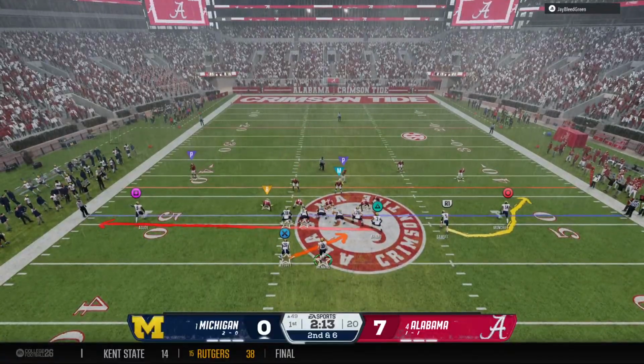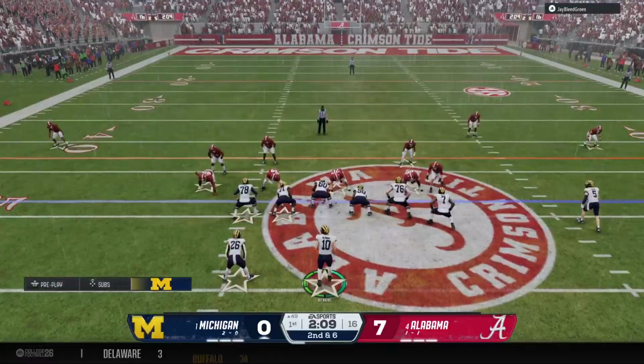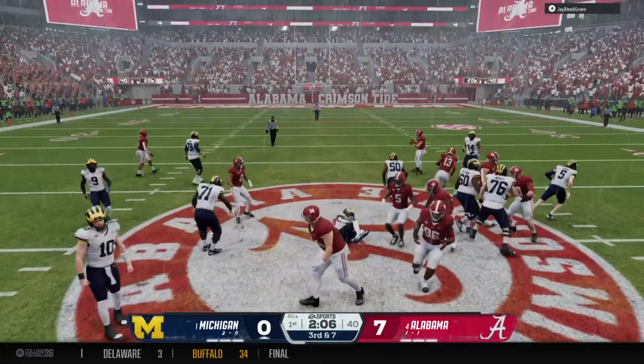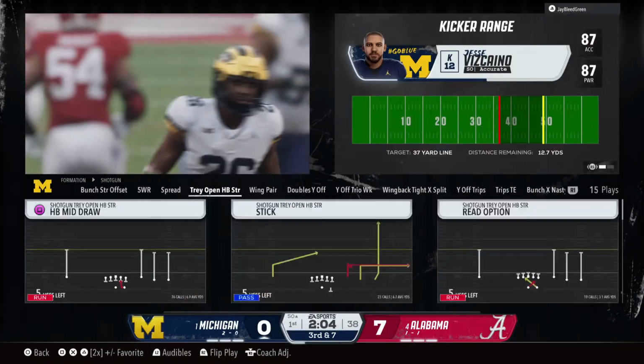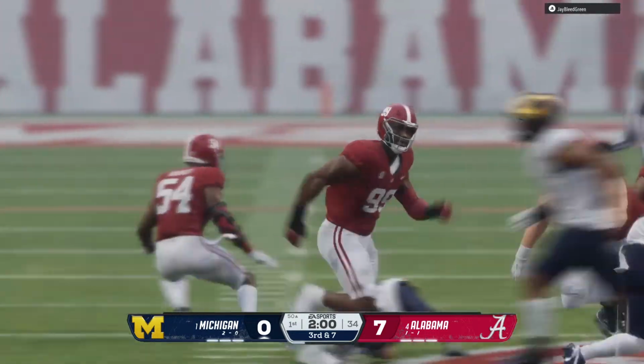Offense getting set. It's 2nd down. Takes the handoff again. Slams right into a wall. They've got him for a loss. They don't block the defensive end. He shows some quickness for getting around the edge that time.